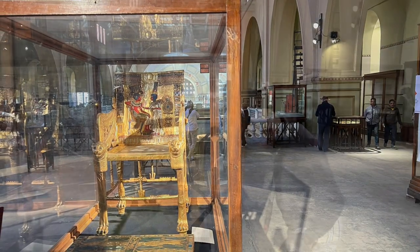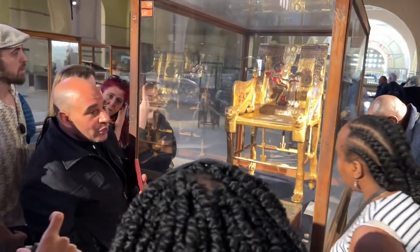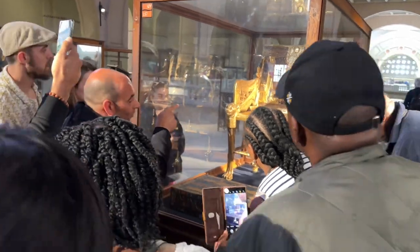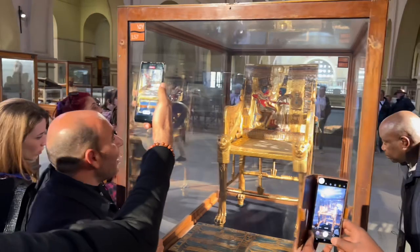This chair belongs to the great queen of Egypt, Nefertiti. One slipper, one shoe. One heavy and one heavy. This is the shoe, same also for the doctor. Pay more attention.